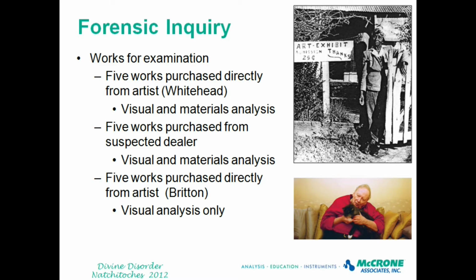The forensic inquiry that we were involved with was defined very nicely by Alec Van Hook and also by Agent Denton. It was very structured. We had 5 known authentic pieces that were purchased by our first speaker, Mr. Whitehead. We had 5 suspected pieces, and we also had 5 works that we examined and photographed, but we did not do physical analysis on.